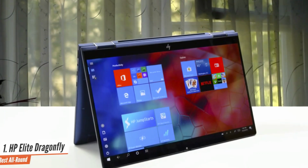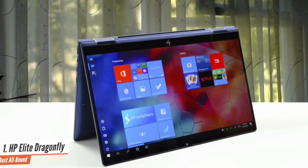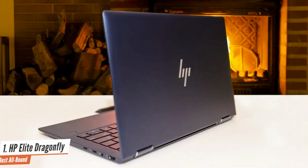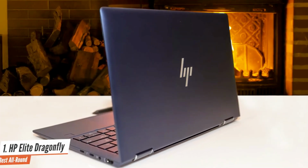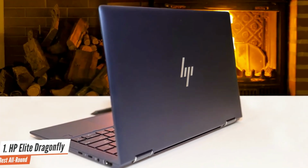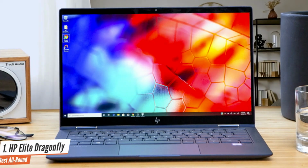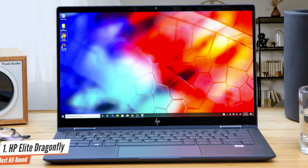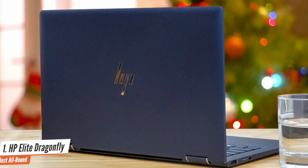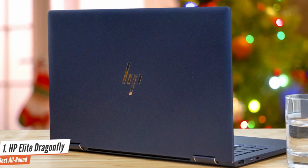You can find the Dragonfly with a 1000 nit 1080p display with SureView or opt for a 550 nit 4K display, and we're sure both of those look absolutely phenomenal. And the keyboard? Oh, the HP Elite Dragonfly's keyboard is sublime. With how thin this laptop is, HP could have easily got away with putting a shallow, clicky affair in there, think Apple Butterfly keyboard, but it didn't. It's packed with an Intel i5-8265U 4-core with 16GB of RAM and 256GB SSD as well.